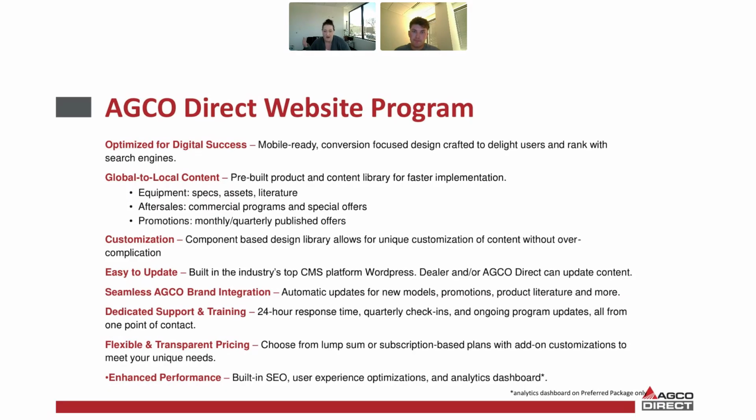We also offer add-on customizations to meet your needs. We have a list of add-ons that we can do. We can also pretty much make anything work. So if you have something currently on your website that you are ready to move over to an AGCO Direct website and you want to make sure it's a possibility, that's just a conversation we have from the beginning. We're very transparent about if we can do it or can't do it.